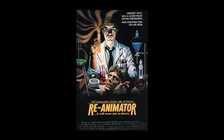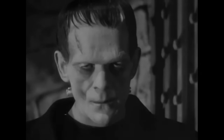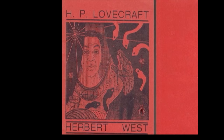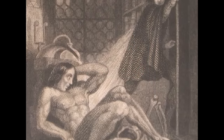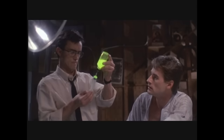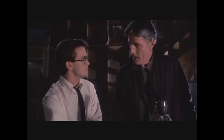Consider Reanimator to be like a 1980s version of Frankenstein, and I don't think that's too far off. The original story by H.P. Lovecraft in the 1920s was inspired by Mary Shelley's Frankenstein novel. The plot revolves around a mad scientist named Herbert West. He invents a serum that brings the dead back to life, and there's a professor who wants to steal his invention, and all this rivalry over a serum that doesn't even work right.